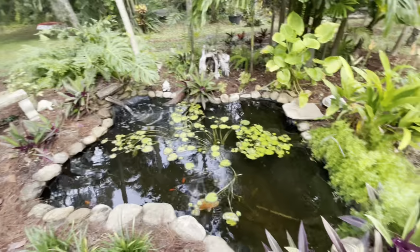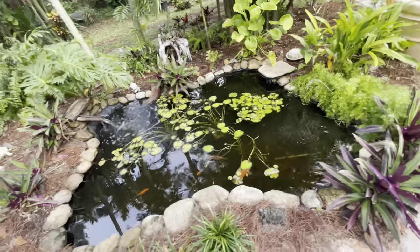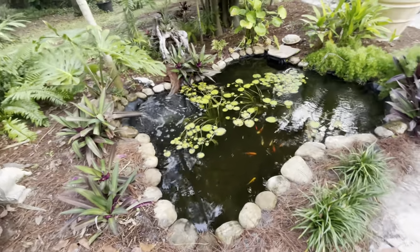Okay guys, it is the next morning. When I got back to the house yesterday, it was too dark to film. So we're starting it up the next morning and I don't know if I've shown it yet accidentally, but I'm gonna show you the big old surprise here with the koi pond. Boom, look at that. Oh my God, dude, it is so cool.